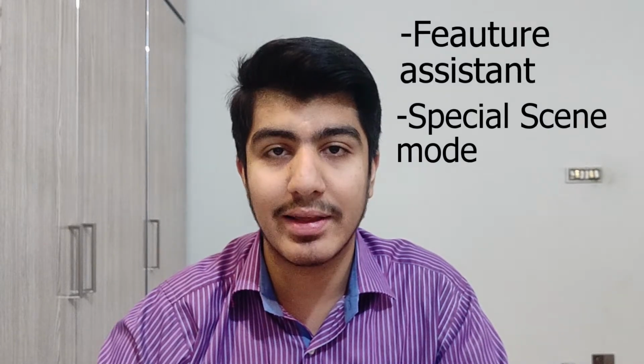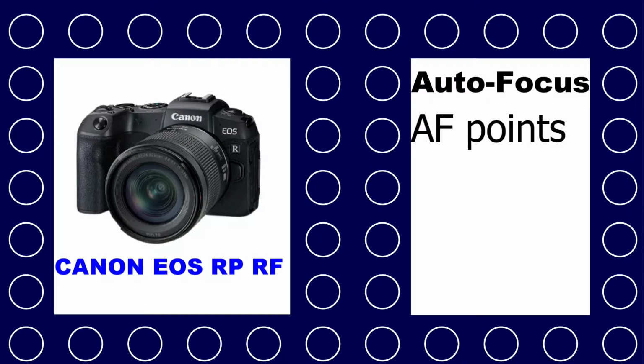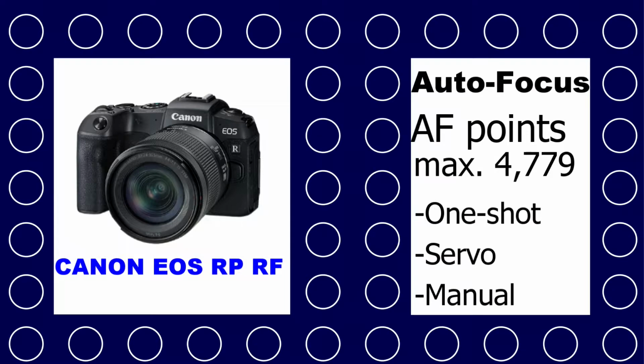2 things this camera has which are different from the other cameras are feature assistant and special scene mode. And yes, this camera also has Wi-Fi and Bluetooth built in. The autofocus points for this camera is maximum 4779, and yes, this camera also has 3 autofocus modes.